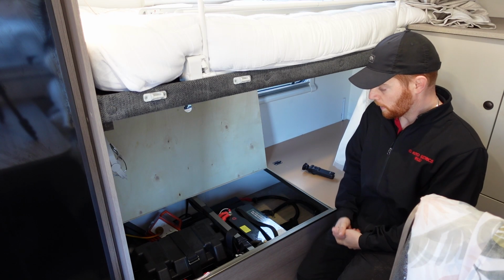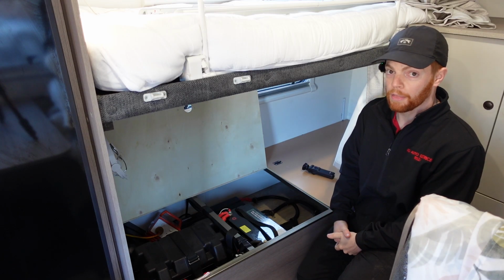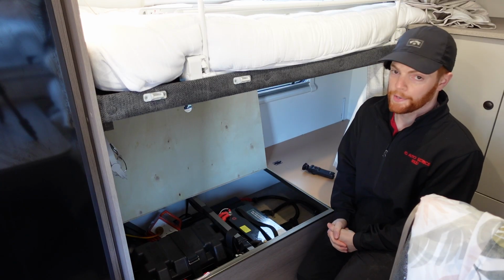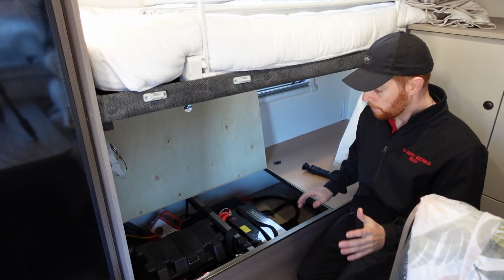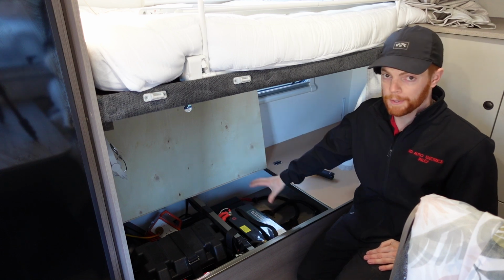So the issue that we've got here is we've got a battery bank that's only useful for 1000 watt of inverter at 12 volt, and someone has gone and strapped a 2000 watt inverter to it, which straight away is a big issue. Okay, so that is probably the number one phone call and issue with lithium power systems with inverters that we get.